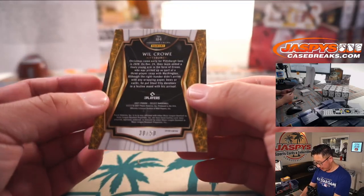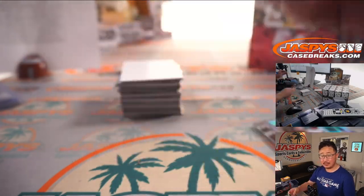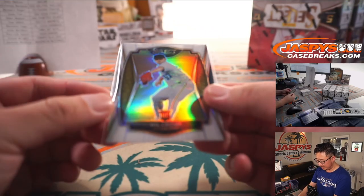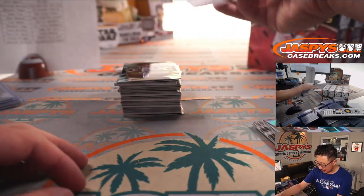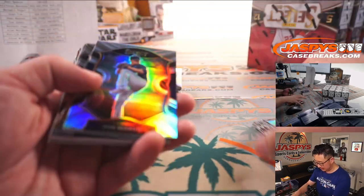There's Will Crowe for the Pirates. I guess with Casey Mize pitching pretty well this season, Spencer Torkelson not too far behind Casey Mize, maybe they want to surround him with some solid targets.